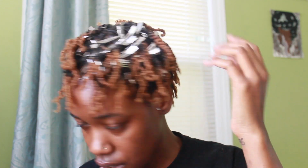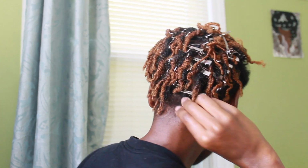Okay guys, I'm back and I am finished with retwisting the top of my head, like my natural hair. As you guys can see, I'm gonna show you guys, this is the top of it. This is the back.